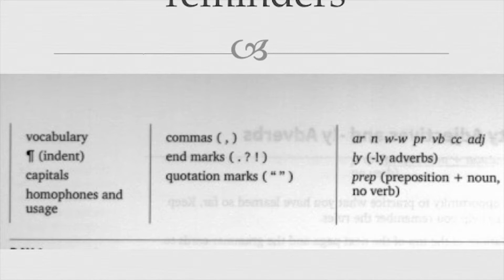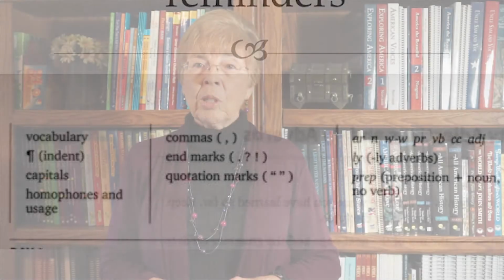above the sentences from the story that they will be marking up. Reminders are prompts for the tasks students need to complete for each sentence. In this example, there are reminders for vocabulary words, indentation, and capitalization, as well as to watch for homophones, commas, end marks, and quotation marks. They will mark up the sentence identifying different elements, in this case articles, nouns, a who-which clause, and that's explained in the course, pronouns, verbs, coordinating conjunctions, adjectives, and adverbs. They are also learning to identify prepositional phrases.